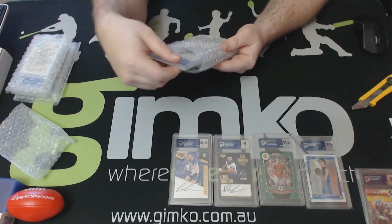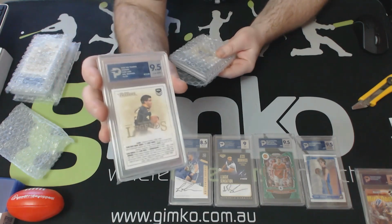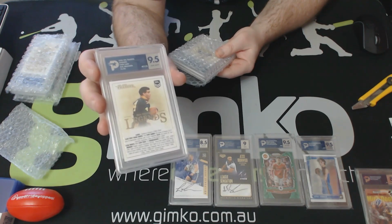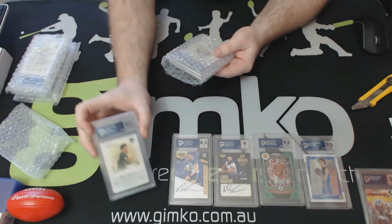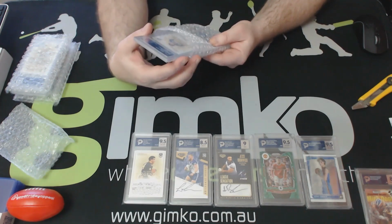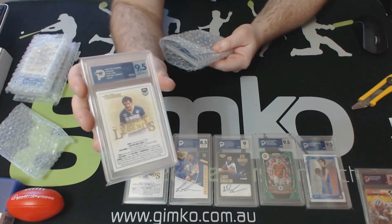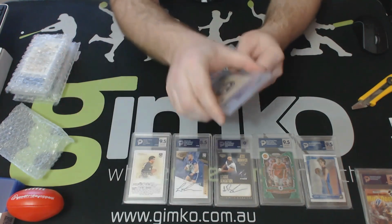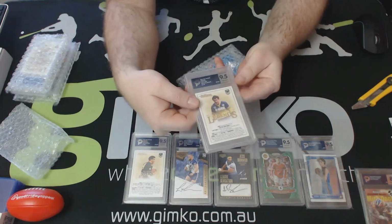Ooh, a rare one, and it's got a 9.5. It's that Meninga Legends case card. Only 30 made, 9.5. Got to be happy with that. Awesome. Next up is another 9.5. It's another Legends case card, 9.5 as well. I think that's out of 30 as well. It is. Mickey Cronin.